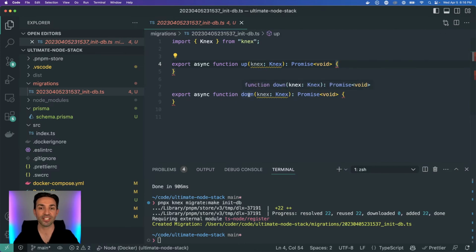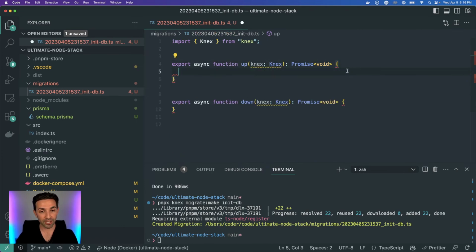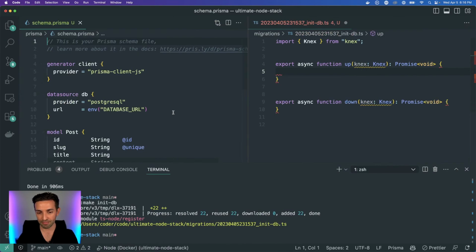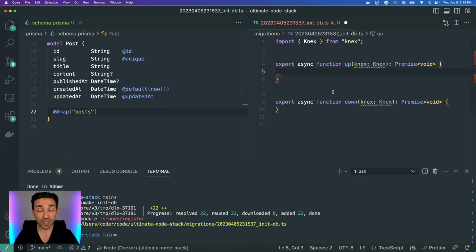If you're migrating down, that's usually how you would undo it. So we can do this. Now, this is the criticism that people would have for you if you're doing migrations through Knex and at the same time using Prisma. It's like, why not just use this? It's like you're coding it twice. You're correct. It is like you're coding it twice. But this is for the initial set.